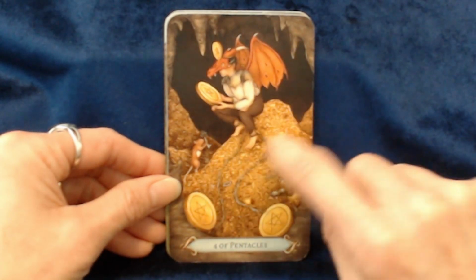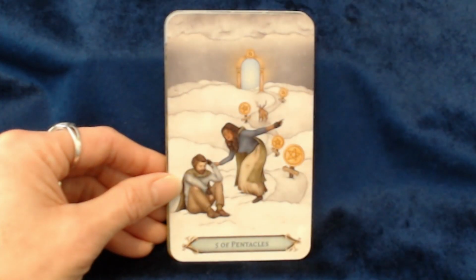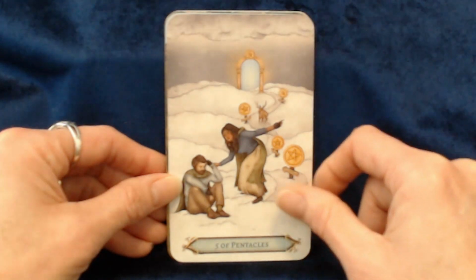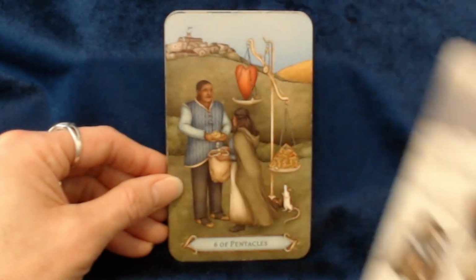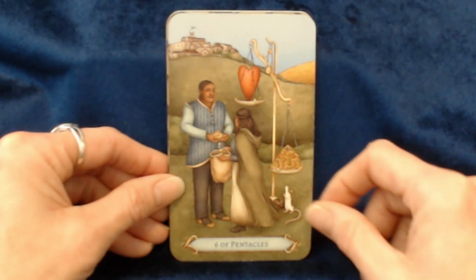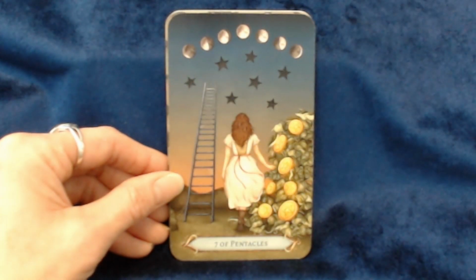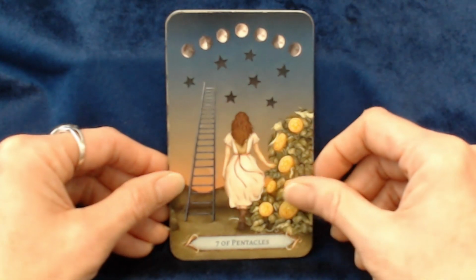Mouse in the dragon's hoard. He's got the key. Look, he's got the key. Look up, there's the path. Follow the jackalope. And the weight of love. It's a courageous little mouse to stand under all that weight. I love this card. I think this just was beautiful.